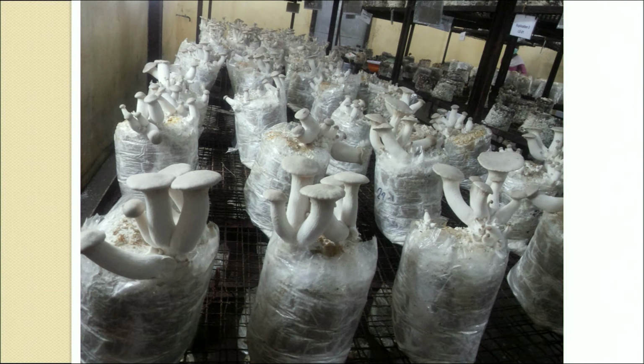Also you can take ready-made bags of this mushroom from the Maharana Pratap Horticulture University Center at Murthal. You can cultivate mushroom at your home with ready-made, well colonized bags picked from the center. You just put the bags in a room on a shelf and maintain proper hygienic conditions, humidity and lighting. You will start getting mushroom in another 40-45 days. This is how this mushroom is cultivated.